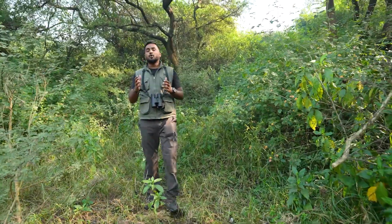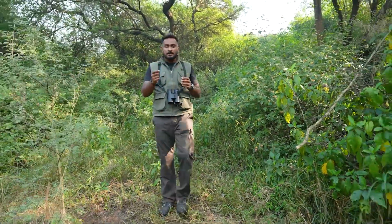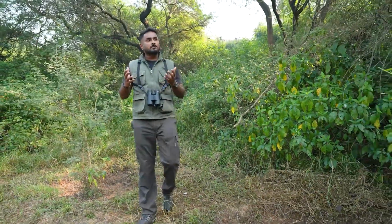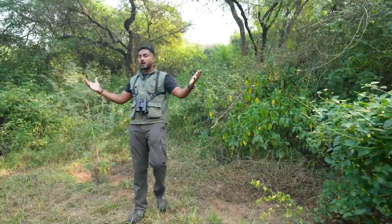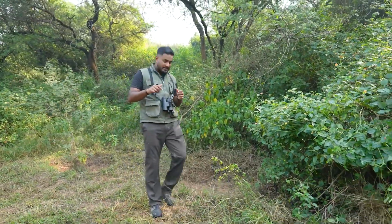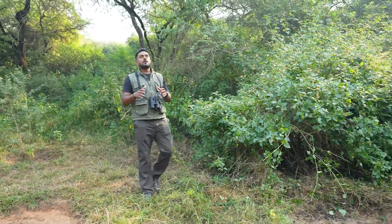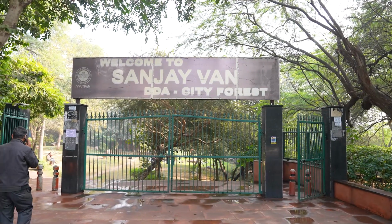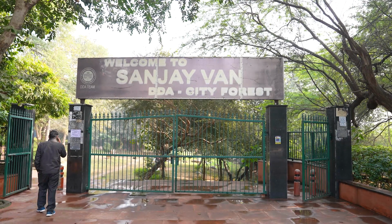We don't have to go to a very dense forest, wetland or a blue ocean to find nature. I mean, nature is all around us, even in towns and cities. And right now I'm at this place which is called Sanjayvan, an urban forest which is located right in the middle of Delhi NCR.